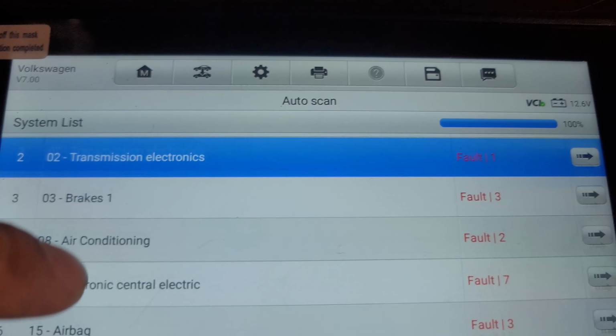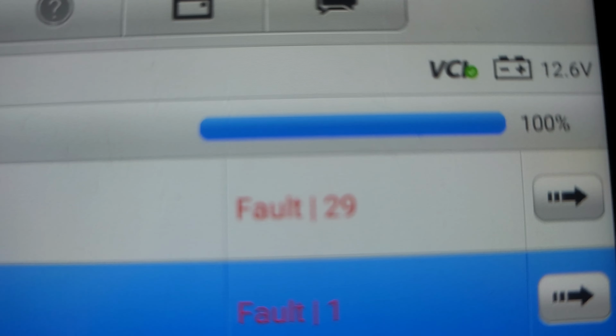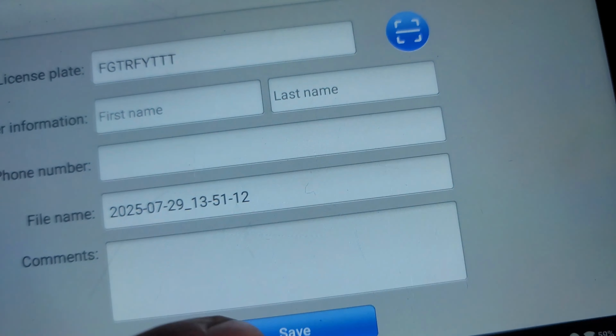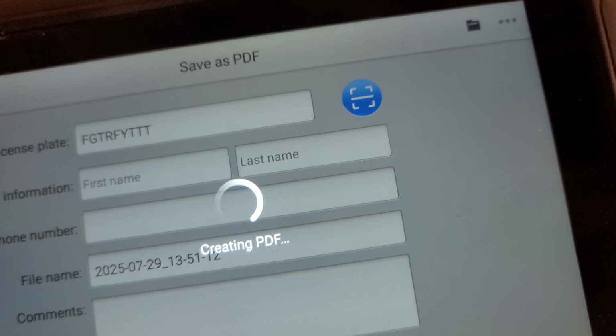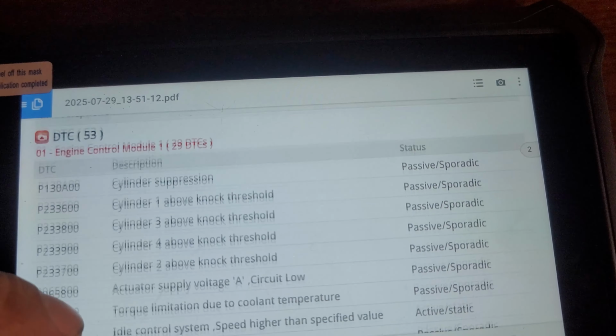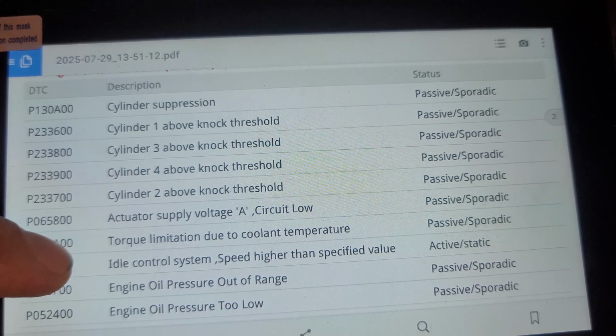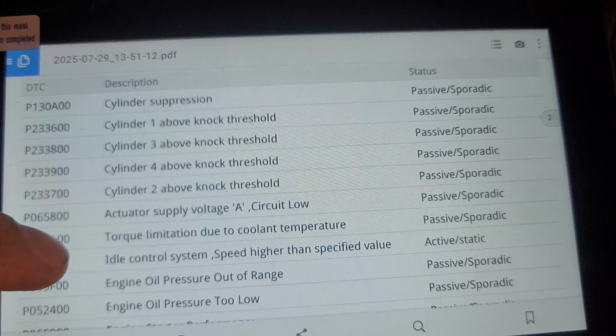I always like to start with fault codes because it may tell me something I don't know, it will give me a better picture of what's going on. There are 29 engine faults, that's a lot. Let's see if they tell us something useful. Alright, we have cylinder knock above threshold. If it was one cylinder it would be useful, but all four of them, I can't believe that.